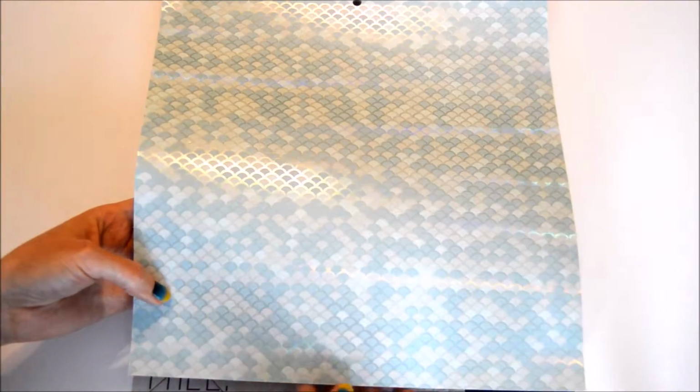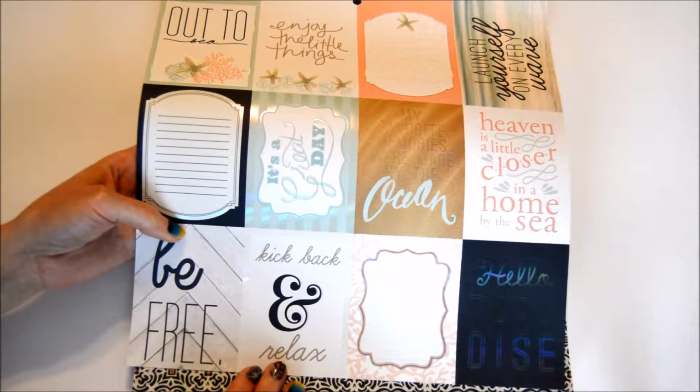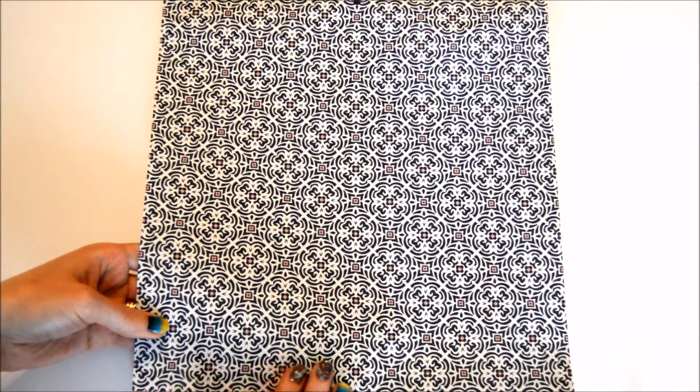Half of the sheets have this pearlized foil. I love all the sayings that they have in here. There's even some sheets of linen. This one has a little bit of coral and white and navy.